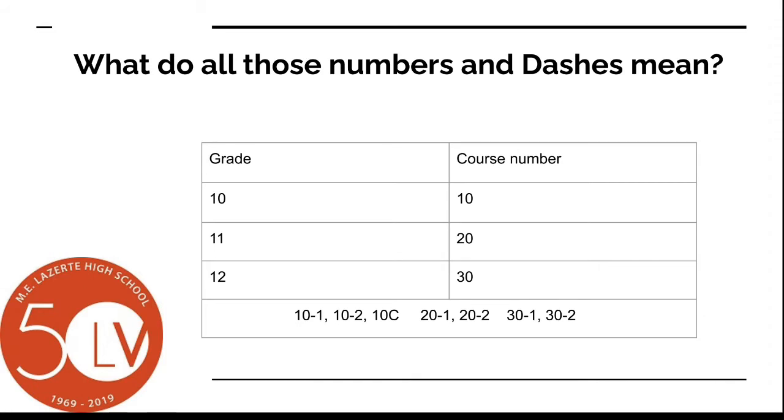When you come to high school, you'll encounter courses with the subject name, of course. So again, in this case as an example, English, math, social, science. And then after that will follow a number, typically 10, 20, or 30. These numbers denote the grade level. So, for instance, courses known by the number 10 are, of course, grade 10 level classes. Courses known by the number 20 are grade 11 classes. And courses known by the number 30 are grade 12 classes.